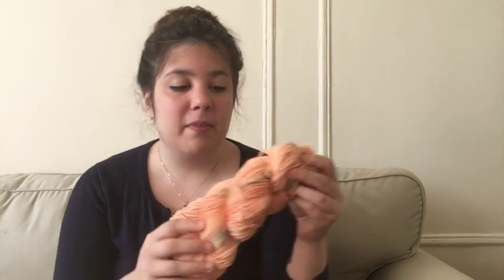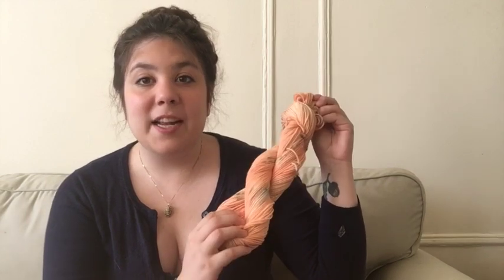This base is 100% superwash merino, and it does tend to take the dye maybe a little bit more saturated than, for instance, my Nuthatch base, which has 20% nylon. So Garden Rose on Goldfinch is slightly more saturated, but still super pretty. I think this would be a gorgeous cowl. And there are 3 skeins available, so you could make something relatively big. A little froggy.